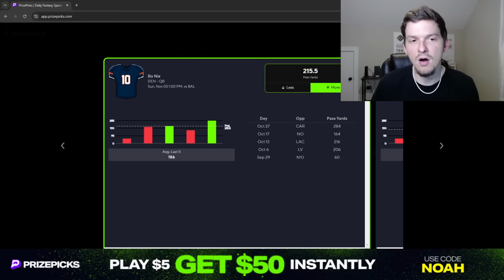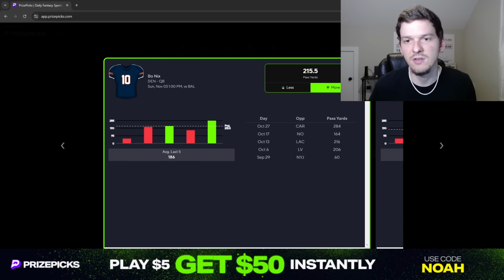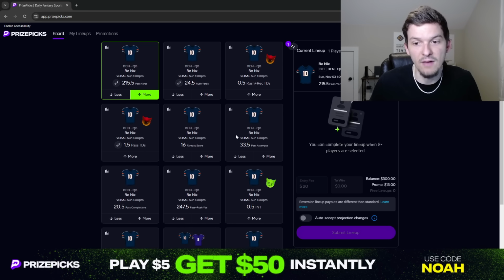And this is a spot on the road against the Ravens where it does set up as a game script where the Broncos are likely to be playing from behind. They're 9.5-point road underdogs in this game. You can look at Bo Nix's pass attempts line for this week, and it's set at 33.5. So clearly the sportsbooks are expecting Bo Nix to have a decent amount of pass attempts here.